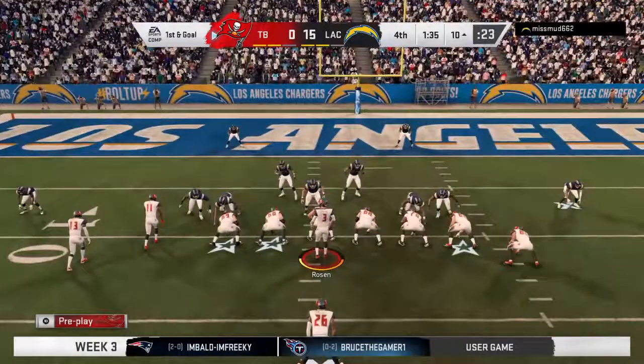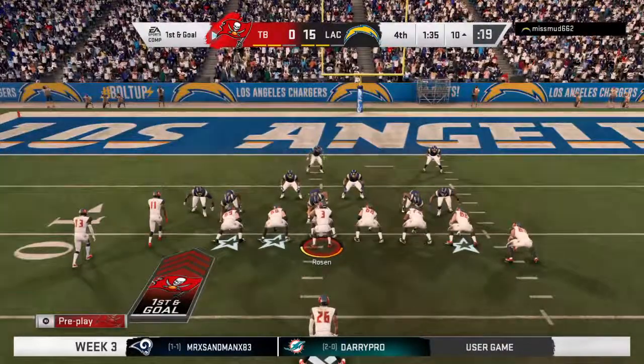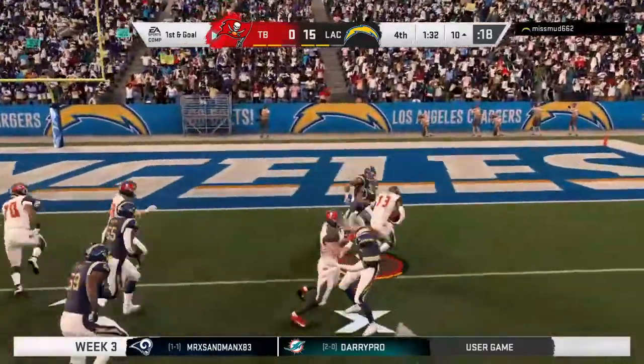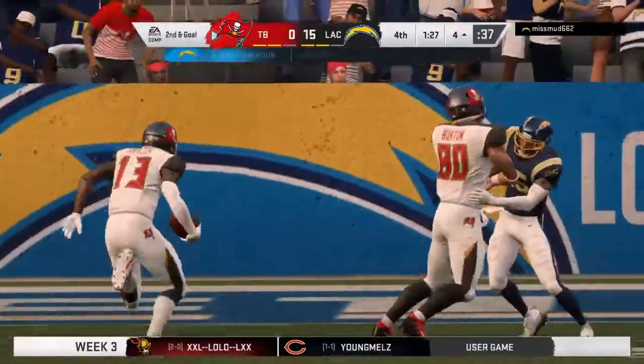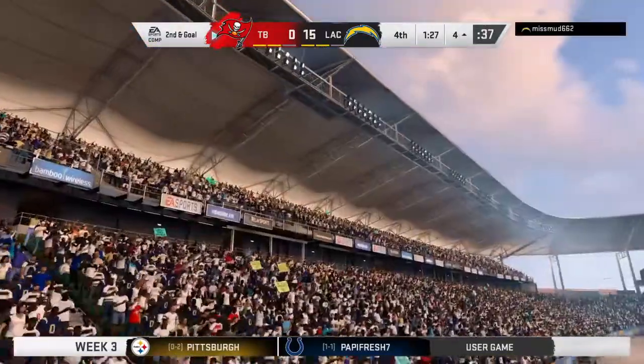So now, following the big play, they've got a 1st and goal all the way down at the 10. They go jet sweep. This is Taylor. And the stop will come inside the 5 at the 4. He'll get 6 on the ground there, and it'll be 2nd and goal coming up. What a game this defense continues to play, huh?